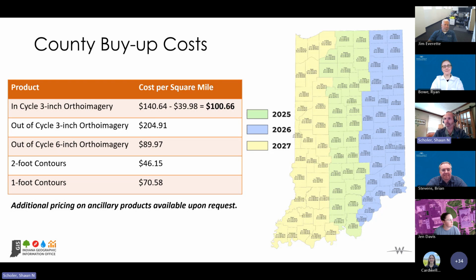So the big one is going to be taking that 6-inch base product and moving it to a 3-inch. So we have the opportunity, within the tier that the county or community is located in, of buying up in cycle. So we've heard of that as an in-cycle buy-up. Or if there's an opportunity for a county that's not in that specific tier. So for 2025, it's going to be somebody in the blue or the yellow on the east or western side of the state, if they're interested in acquiring imagery in that cycle.